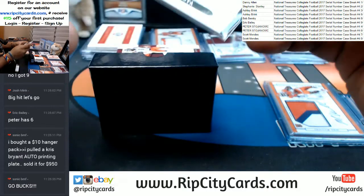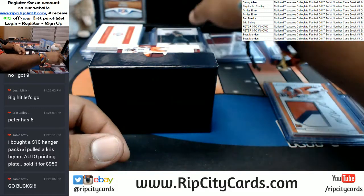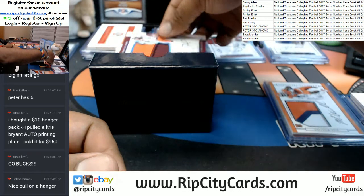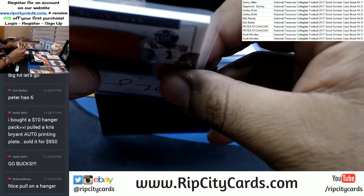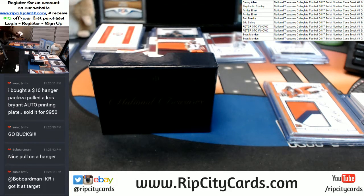I do need a top loader. I need 120s. Whatever, I'll make do. Going to the 9th spot, 9/25, Isaiah Ford. There you go, 9th spot. Yeah, this is a 120. I'm going to go grab that real quick. I think I have some here. Maybe, I hope so. I brought a bunch of stuff. 130s. Nice. Uncle Jesse coming through again.